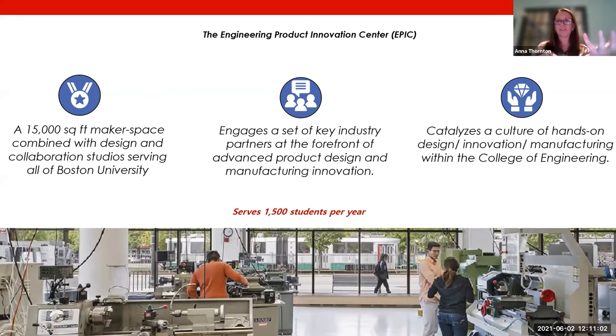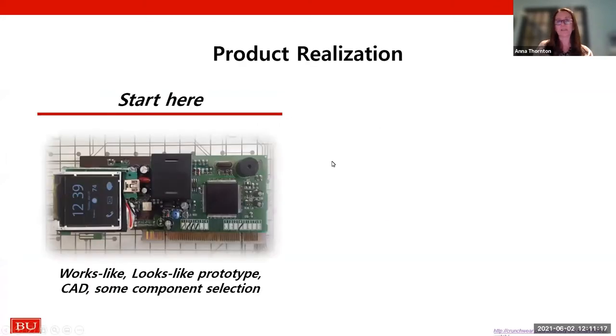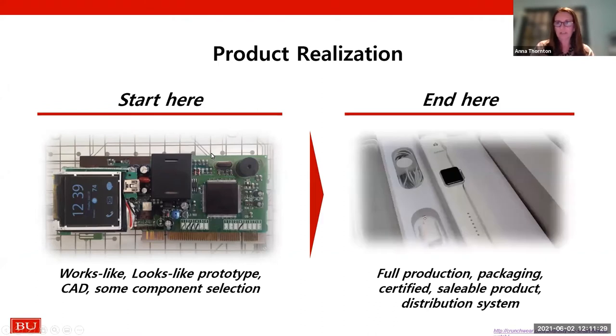In the same way that you can have theory about whatever science you're working on and then you do an experiment, there's a similar transition from that experiment into production. And there's a whole bunch of stuff that has to happen to make that product actually be launched. And so that product realization is really starting at that looks like, works like prototype. Where you've got a technology, it works, you've got something that looks okay, and then you have to have a final full product. And there's an incredible amount of work that occurs between that pilot or that prototype and that final product that can actually be sold.